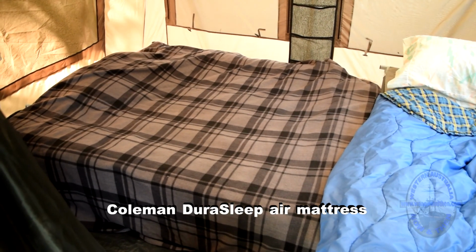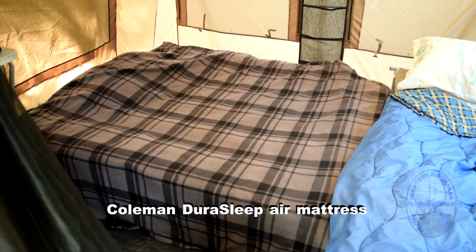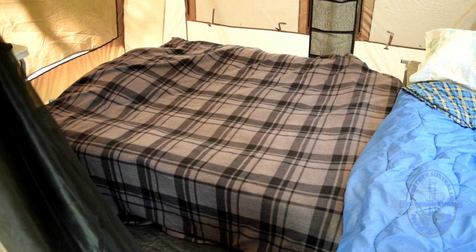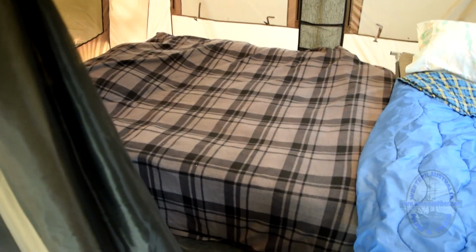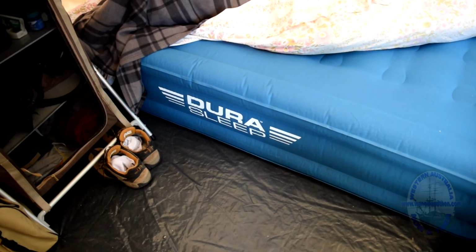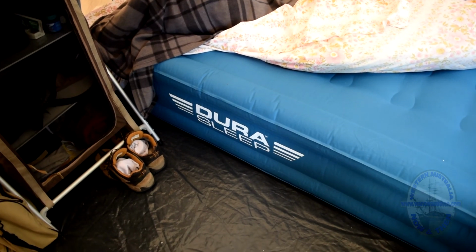Under the blankets and sleeping bag there is a Coleman queen size airbed. Normally Coleman products are pretty good. This one, I gotta say, is disappointing. It loses air overnight and it goes from a very firm, comfortable bed into a soft, wallowing piece of junk. We haven't been able to find the leak. We've got sheets and everything else on here. DuraSleep it is called. That's the brand name. And very disappointing piece of camping equipment it's turned out to be.